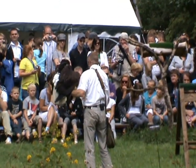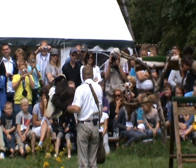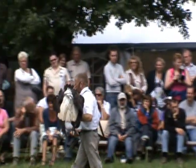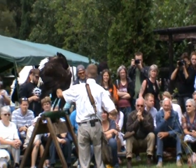When they get the fish in the air, they have a quick look at it, and then they turn their legs so that the fish is head on into the wind, so it's easier for the bird to fly with the fish in that manner. They do eat other things. The only bird of prey that eats just fish is the osprey.